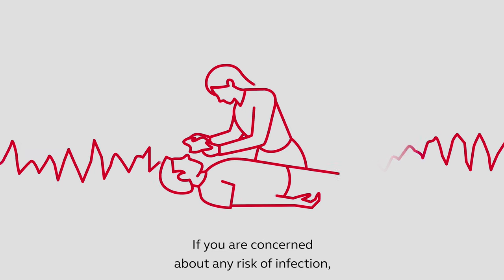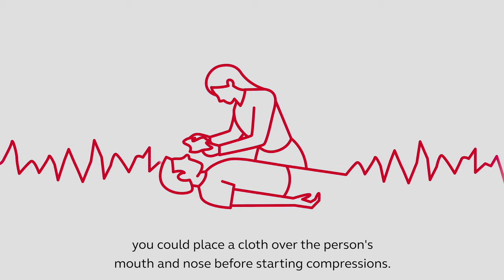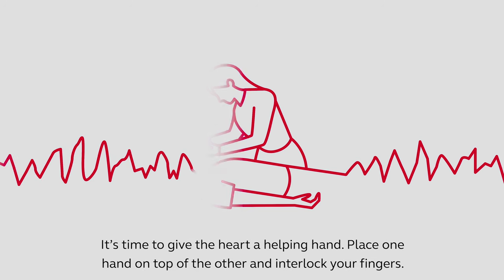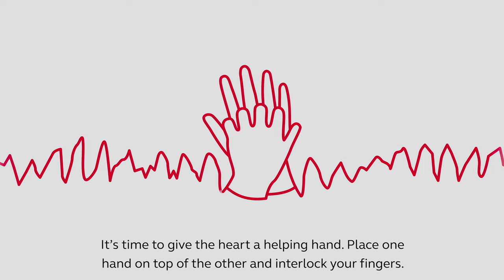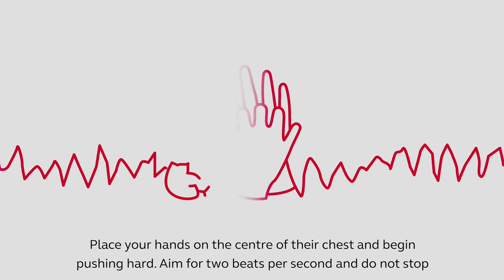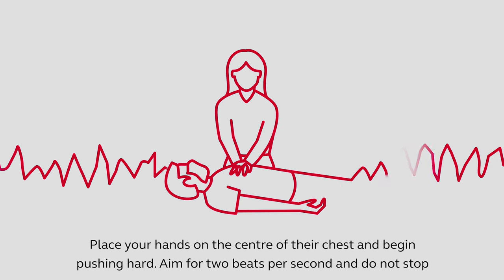If you are concerned about any risk of infection, you could place a cloth over the person's mouth and nose before starting compressions. It's time to give the heart a helping hand. Place one hand on top of the other and interlock your fingers. Place your hands on the center of their chest and begin pushing hard.